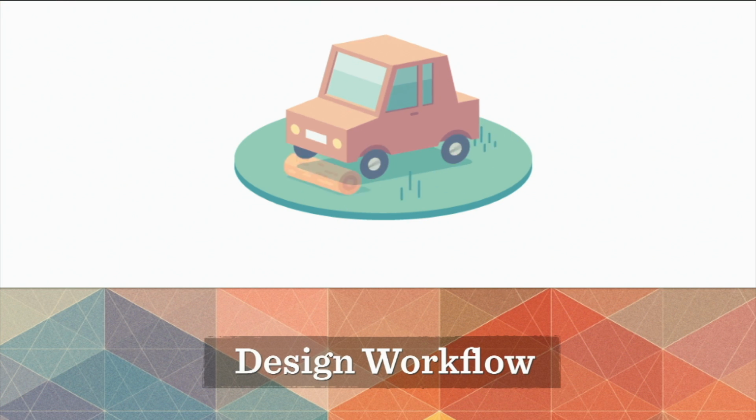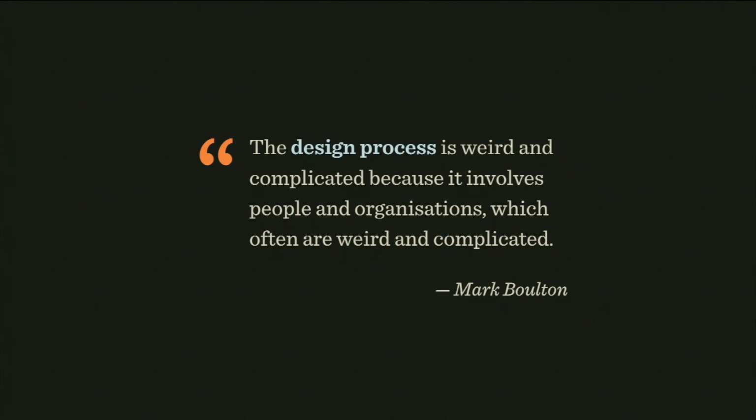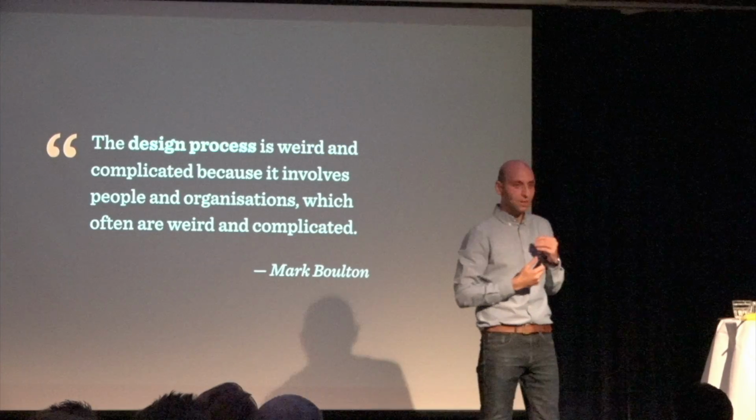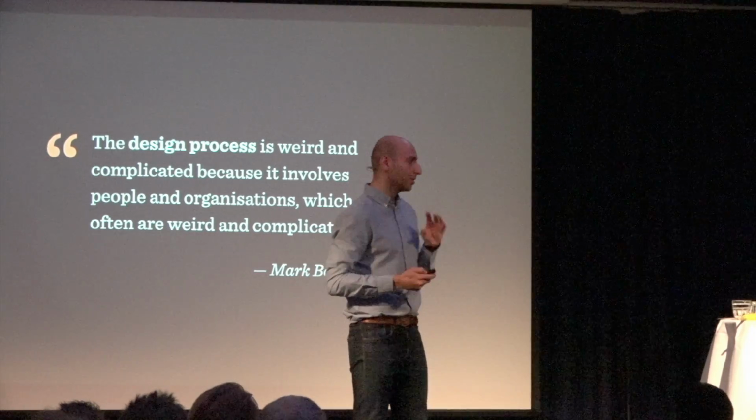That's only one part of the story, though, right? Because it's okay, we can manage this. We can build components, we can design components. Not a big deal. The much more complicated part is how to make it all work in an organization. And this is where people come into place, and people are the worst, because they're so difficult to work with. So the design process is weird and complicated because it involves people and organizations which often are weird and complicated, which is totally true. I don't know about Norway, but it's totally true in Germany.